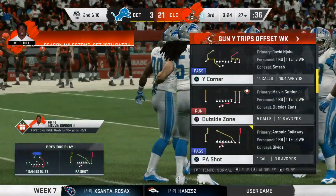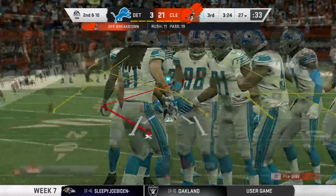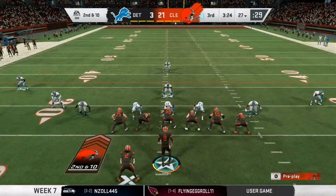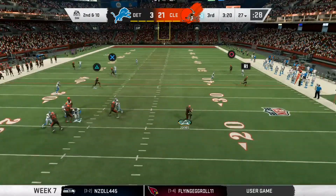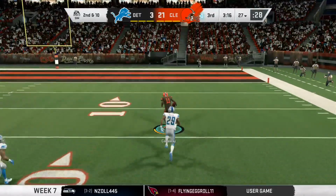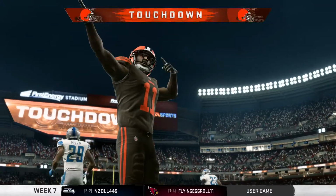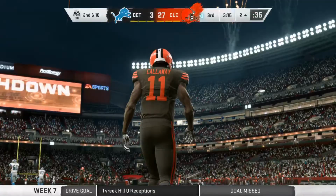Meanwhile, they take a shot to start the drive, but this is going to wind up incomplete. 2nd and 10 now from the 27. Now Jones throwing again, flush to his right. Now he's going to throw, and that's caught inside the 30, and all the way in. Touchdown, Cleveland. Antonio Callaway, his 2nd touchdown on the season.